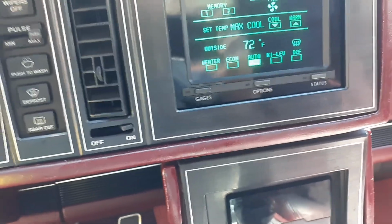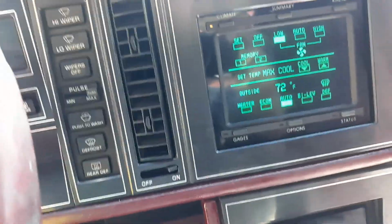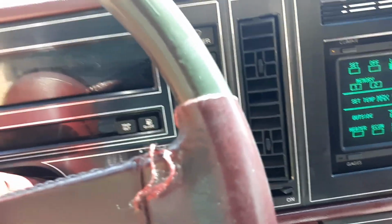Now, I said some of the things of the car, some of the features. I go over them every time, but I'll go over them again, just in case you're new, which I'm sure a lot of you are, who are watching, if any of you.